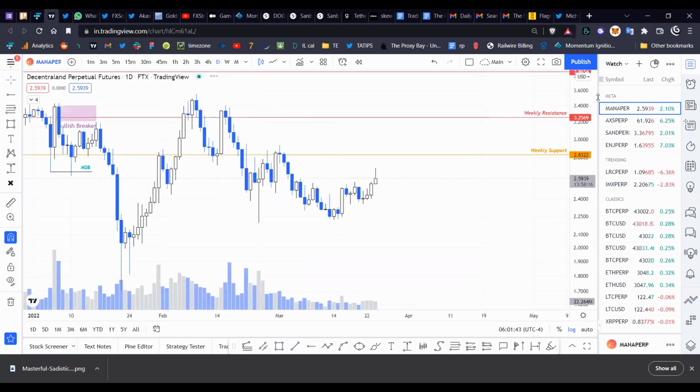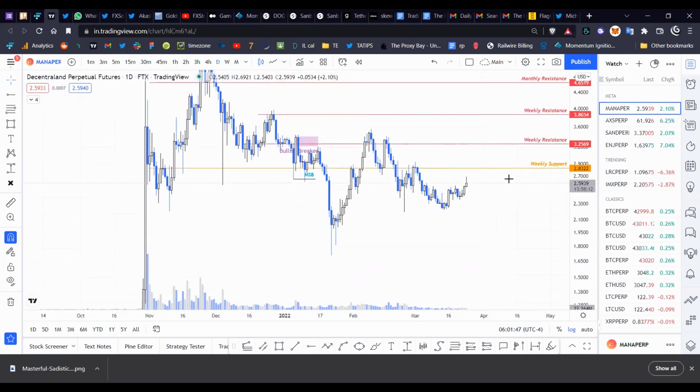Today we're going to be taking a look at the Meta tokens and what the market is indicating.